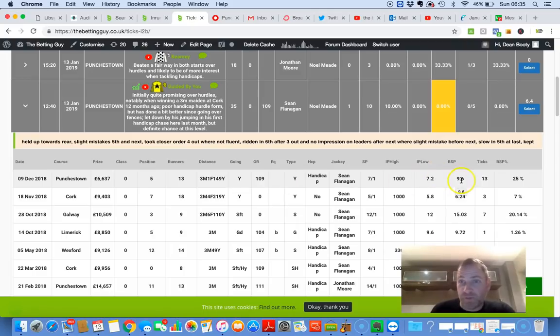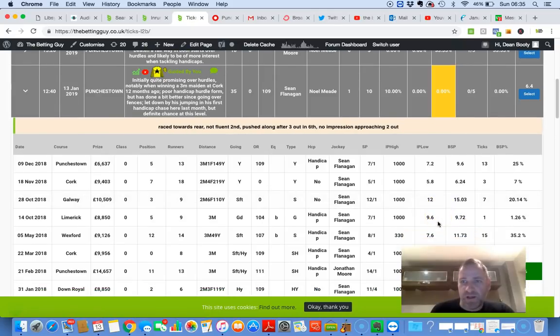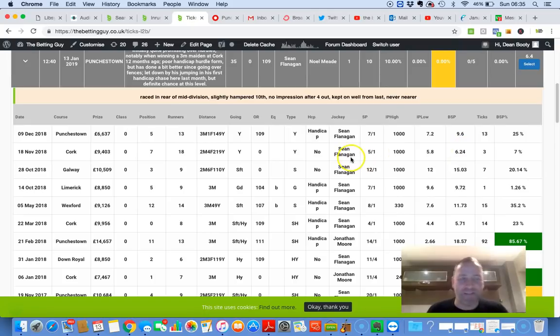So yeah, 9.6 into 7.2, can handle that. Only 13 ticks, 6.24 into 5.8, 3 ticks, yeah, I can handle that. 15s down to 12, 7 ticks, 9.72 into 9.6, 1 tick, and so on. It just keeps on going. I mean, this horse has not decreased by more than 20 ticks in 1, 2, 3, 4, 5, 6 races. So that's a heck of a lot. And so this seems to fit all my criteria.